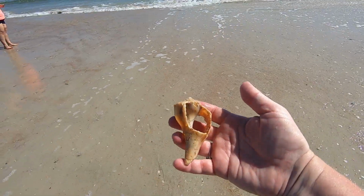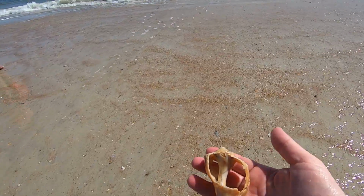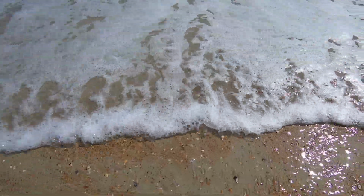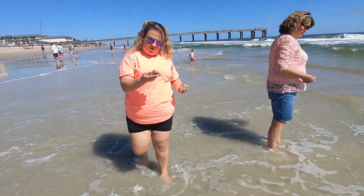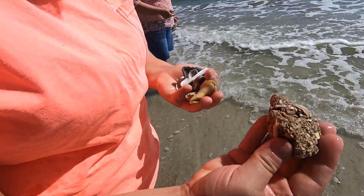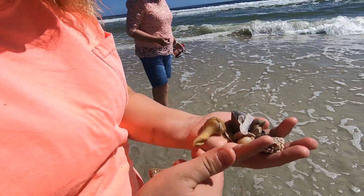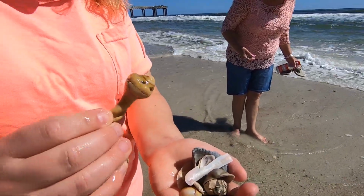So I did find a broken lightning whelk. Gina's found some things. Look, that's all the shells corroded together because it's like hard, like a rock. Yeah, those are cool. Oh, found, then she got a whelk. I think it's just the inner part, but it still looks pretty. Oh yeah.